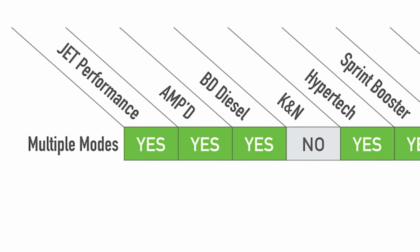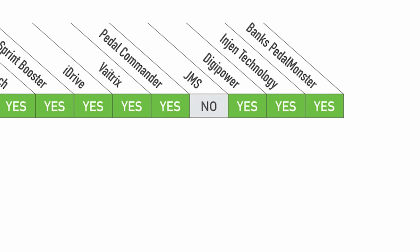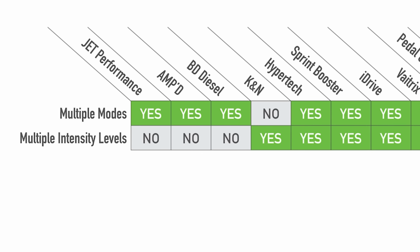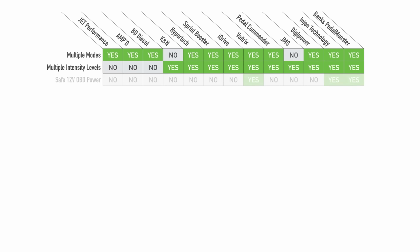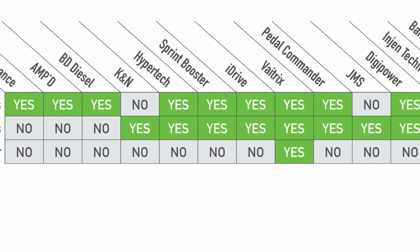Well, most of them do, including us, with the exception of K&N and JMS. The next thing to consider is multiple intensity levels. The first three do not: Jet, Amped, and BD Diesel. K&N has one mode, but a variety of levels, as does JMS. The next is, does it have safe 12-volt OBD power? This is one of the big ones, in my opinion. You'll see that very few do.